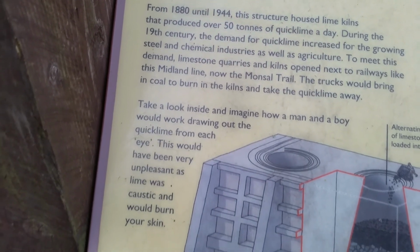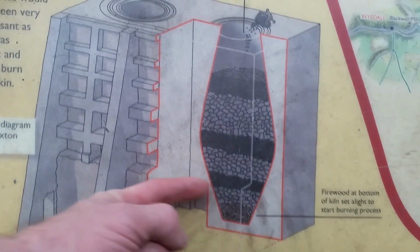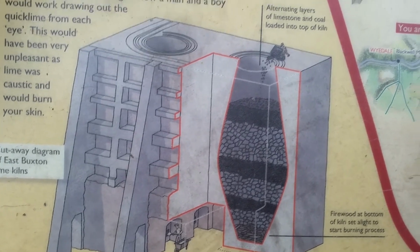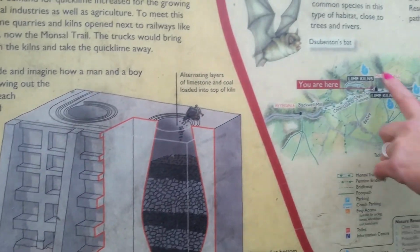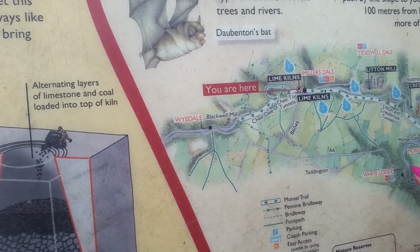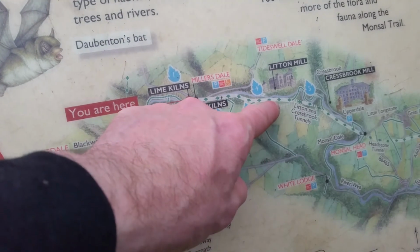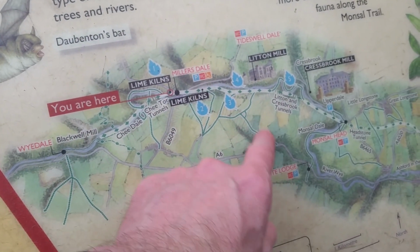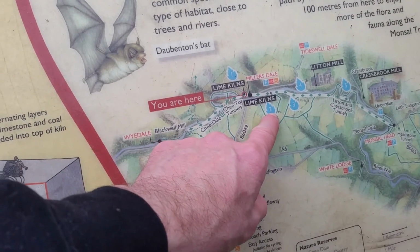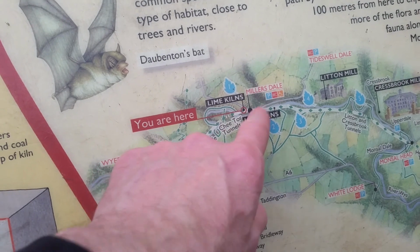Yeah, so it was all quarried, and we've actually been right inside that. There's one there. So we should get up as far as about there, and then maybe take that pass back to M6. But that number two, the Millersdale Quarry. Yeah, so we're not that far off now.